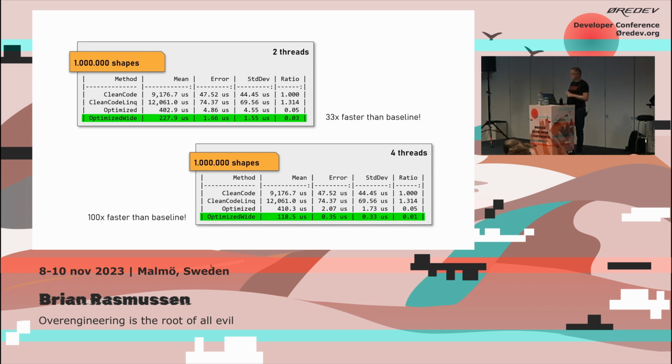And obviously, we're now using multiple threads, so it's not a fair apples-to-apples comparison. The clean code is only using 1 thread. It's not fair to compare them. But it does show that we have a lot of room for making code run a lot faster.